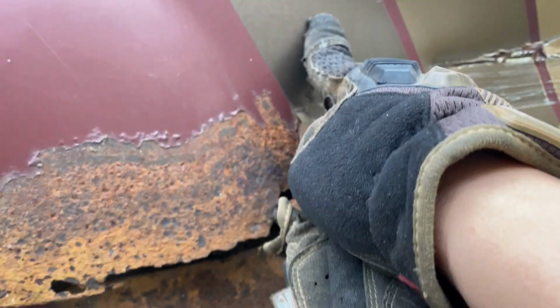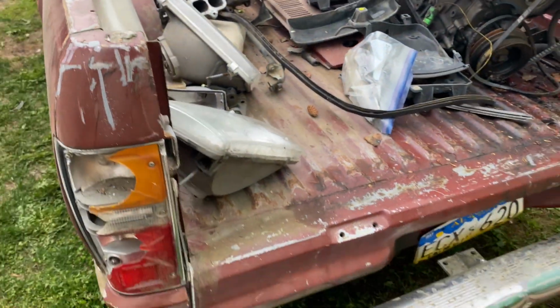I love the decals, man. Look at that. The decals back then are nice gold. This is the original decal right here. Maybe I'll do that to my third gen.